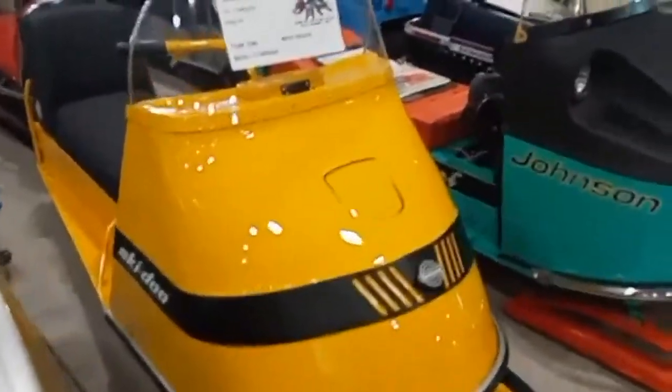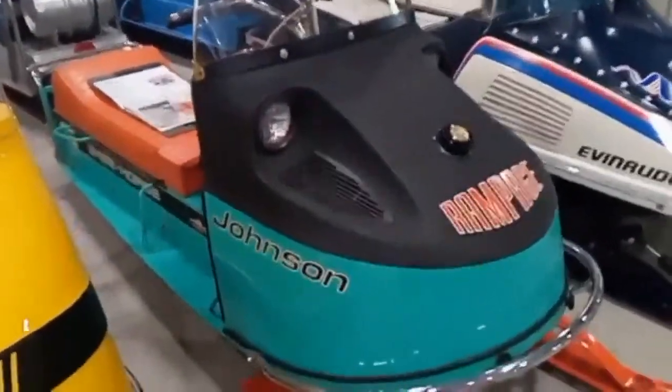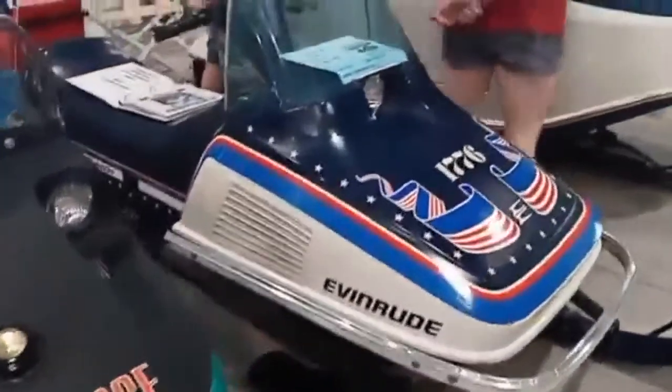66 Ski-Doo Olympic. Johnson Rampage. That's in really nice shape too, isn't it? 76 Evinrude.